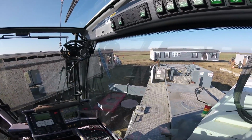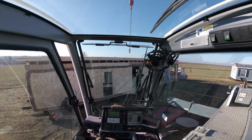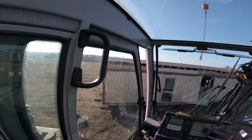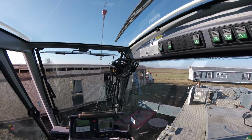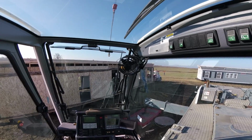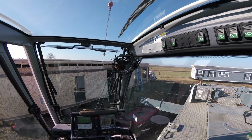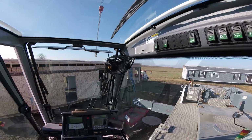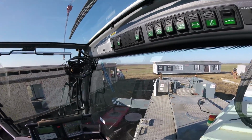On a side note, got the crane stuck getting in here. So those ruts you see over there, those are mine. Said pull me out with a D6. Second time I've gotten stuck, and both times we're setting a house, and both times we're with the same dirt contractor on site, so the same guy has gotten to pull me out twice.